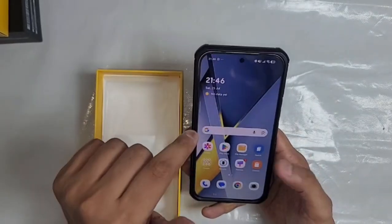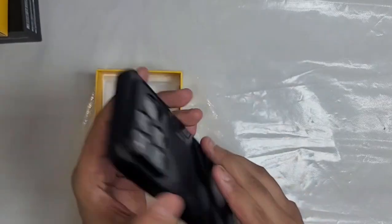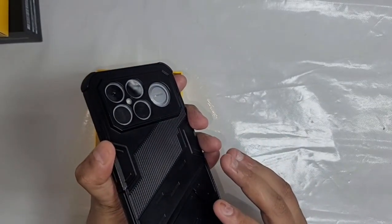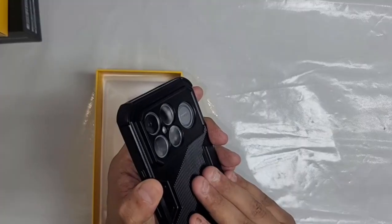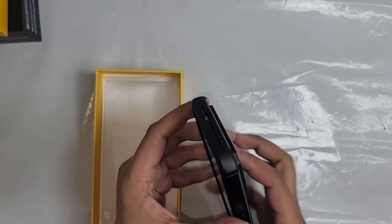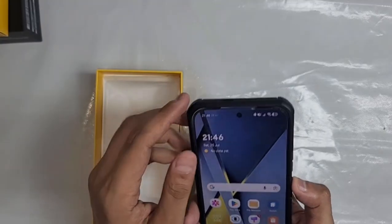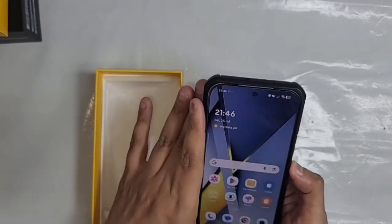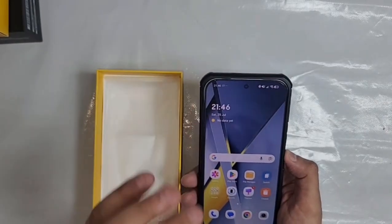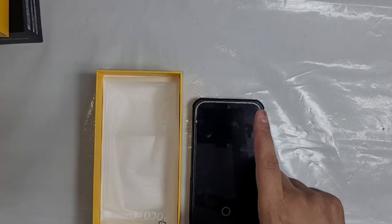What else do we have? It has got a 6500 mAh battery, wireless charging. It doesn't come with a fast charger, but I previously had the Poco F8 Ultra, so it came with 100-watt wired charging. It literally charges your full 6500 mAh battery in 48 minutes.